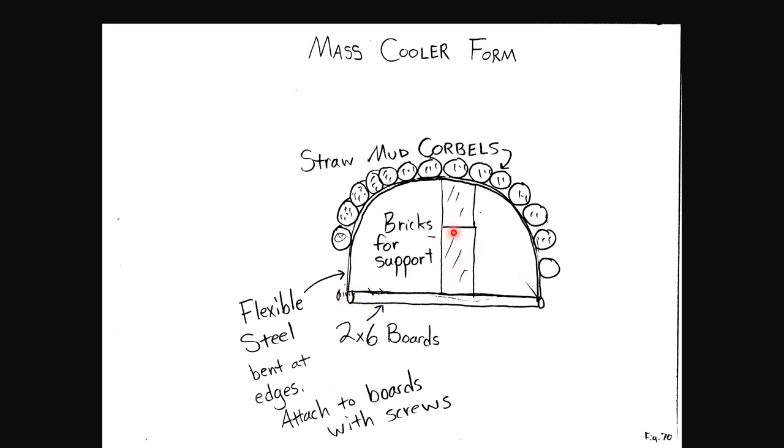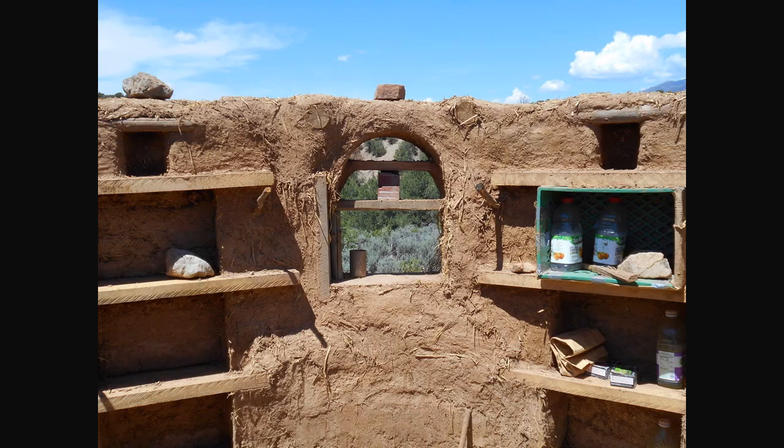I had these bricks laid inside for support, and then I just set up the mud straw corbels on top until they went down into the mud. So these corbels, this is a cross section, if you will. They're being laid on top to make what's called a Roman arch, which is very strong, right? Sort of a catenary arch in a way, and it will hold a lot of weight. So that way I didn't have to put a lintel in here. The Roman arch will do its own supporting for that gap. And so that is how I created this.